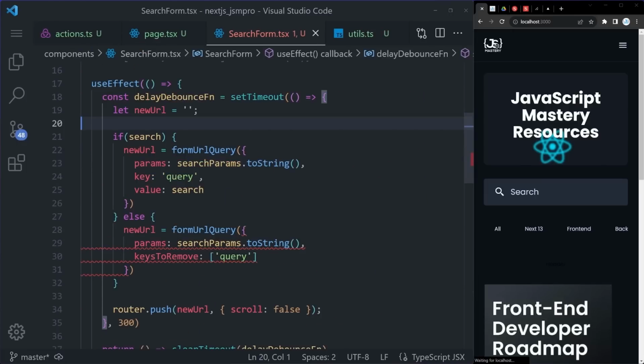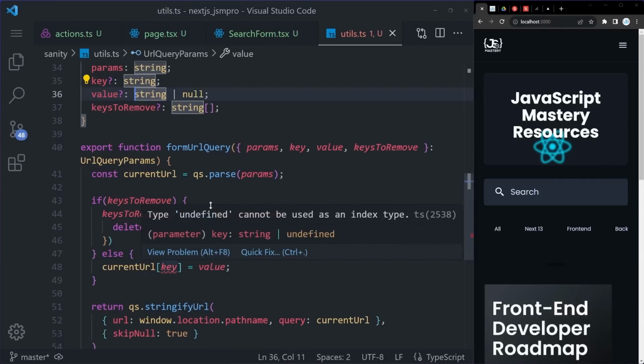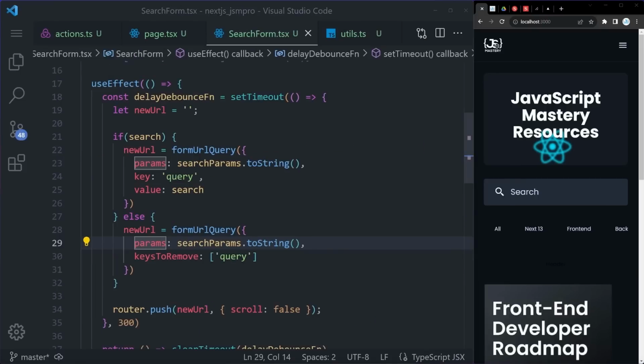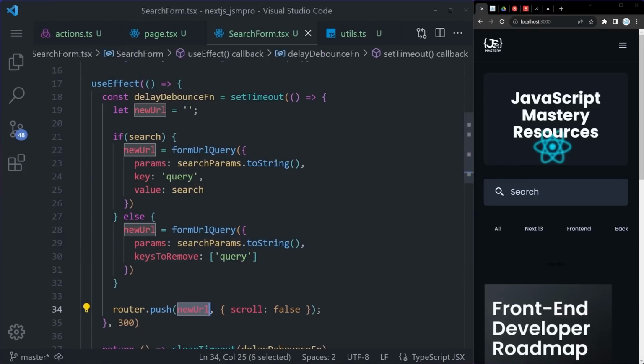Great. Now you'll see that here TypeScript is complaining. And that's because if we're deleting something, in that case, our key and value are optional. So here we can just add question marks. Then it's going to complain here that undefined cannot be used as an index type. So we can say else if key and value exist, then update this. Great. So now here we're simply removing the query if there's nothing and then pushing the new URL.